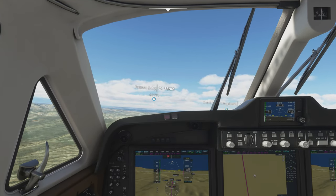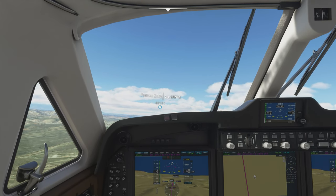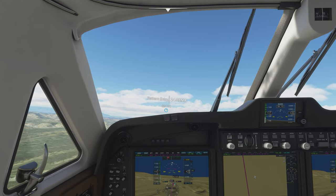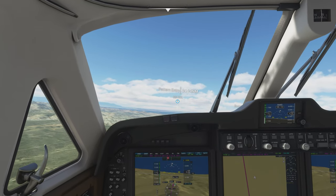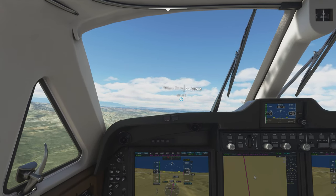Alright, so it looks like our pattern entry is over there. I'll head in that direction. And I am going to dethrottle just a bit more, try to get some speed shed before we get there.